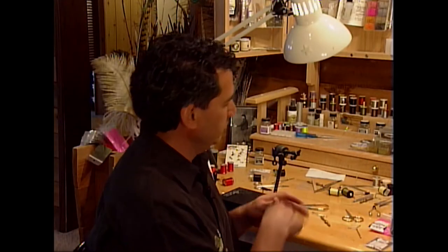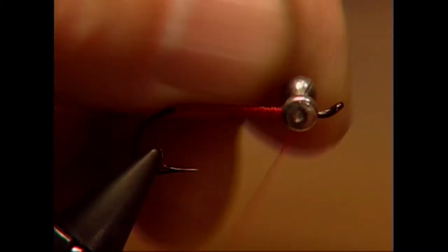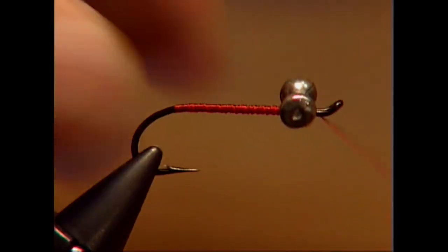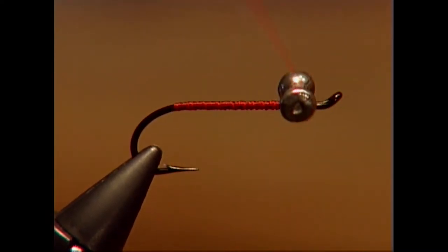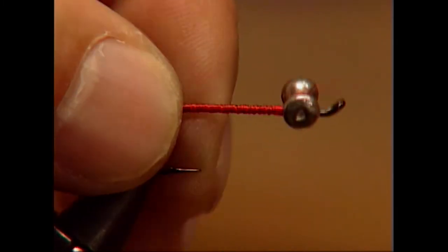To start the fly off, as we do with all our patterns, tie in a good base layer of our 3/0 red, and make sure this is 3/0. You want a fairly stout thread when you're tying this pattern, and tie it right to the back of the hook. Now the thread's all tied in, we're going to take our dumbbell eyes. I prefer the non-colored version, but you can use yellow, pink, or different colors. I prefer the silver eyes. Make sure you do a lot of figure eighting around the eyes. You want these to be solid on the hook, and you don't want them to move. So tie them in very well, figure eighting back and forth over the eyes.